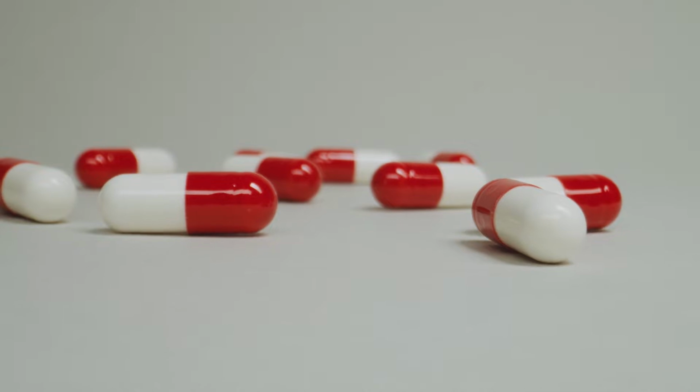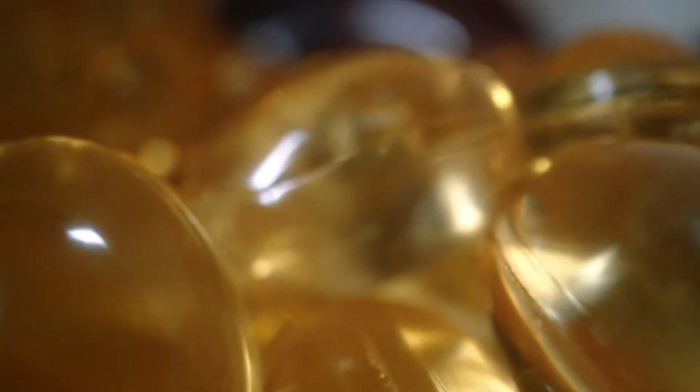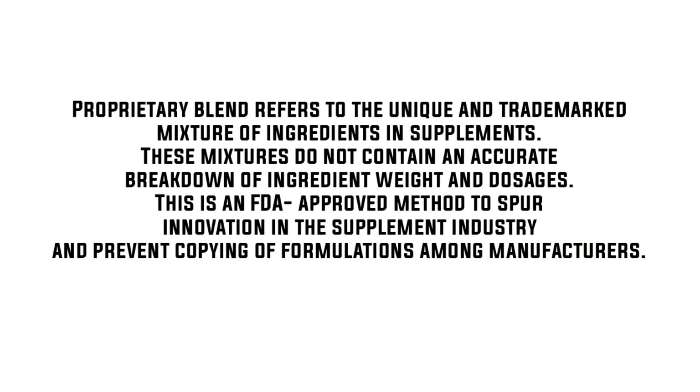So to begin with the first part, I'm just going to go ahead and throw up the exact definition of a proprietary blend on the screen right now. And just reading off of this definition, it is a mixture of ingredients and supplements. They do not contain an accurate breakdown of ingredient weights and dosages, and this is also an FDA approved method to spur innovation in the supplement industry and prevent copying of formulas among manufacturers.